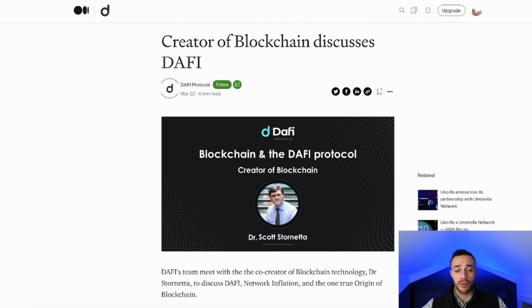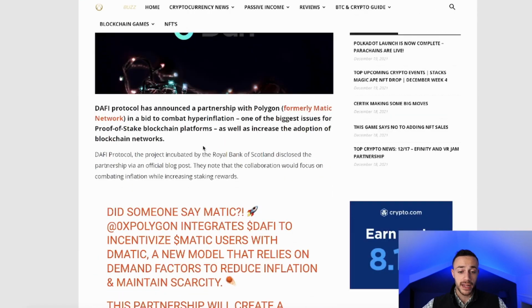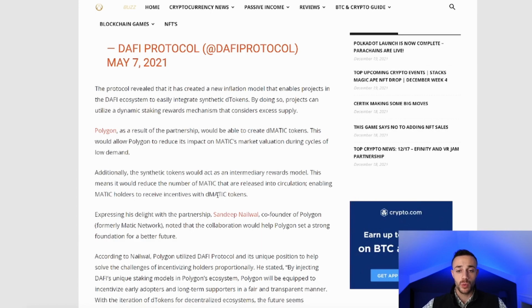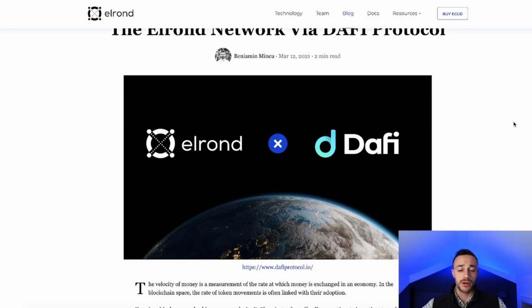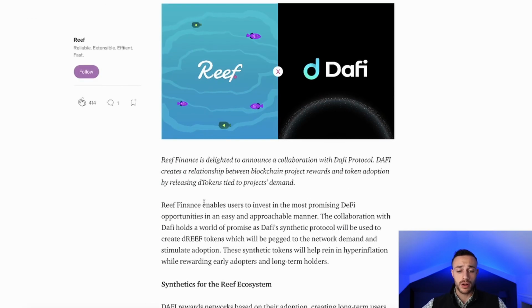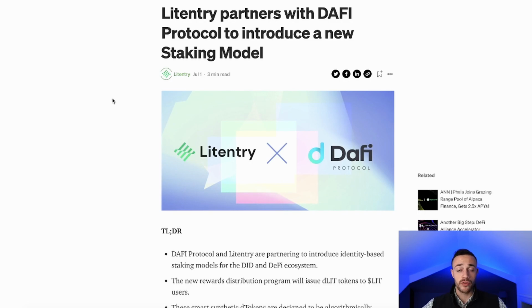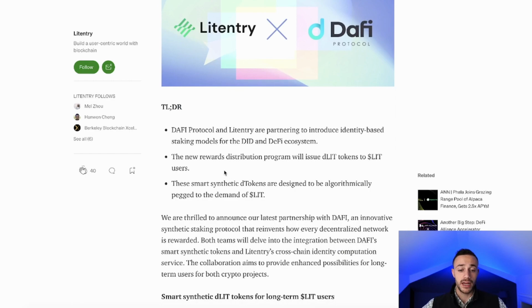Now moving on, let's talk about the partnerships with Dafi. First of all, Dafi Protocol taps to Polygon Matic. So Matic, obviously a blue chip cryptocurrency, and Dafi is partnered up with Matic. And another huge layer 1 blockchain, Elrond, also partnered with Dafi Protocol as well. Another one, Reef Finance. This is a DeFi protocol on Polkadot, partnered up with Dafi. And then another Polkadot project that I've covered here in the channel, Litentry, decentralized identity. Litentry is going for their parachain slot still, and they are utilizing Dafi Protocol for their staking rewards.